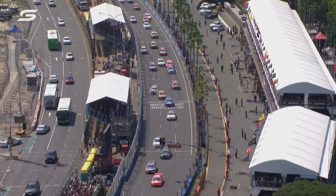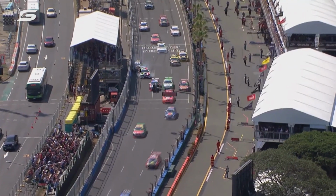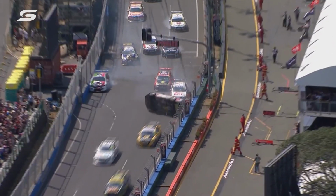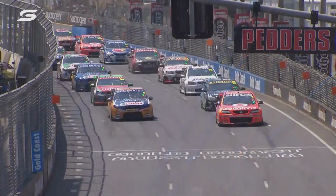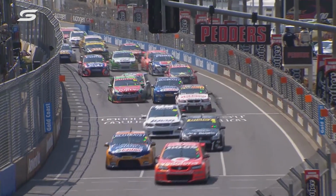So then that was immediate contact, Luizzi into the back, there's Pagano into the back of him, he flicks to the other side, Ricky Taylor ends up making contact with the front of the Irwin Falcon and then turns on its roof. That just shows how fast the cars are in such a short period of time. That's right. This is 1.5 ton of V8 supercar.